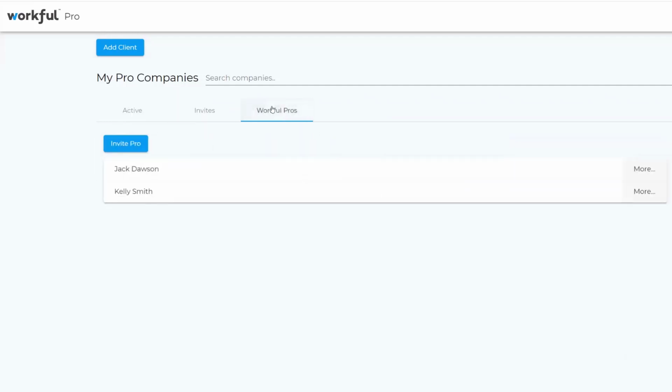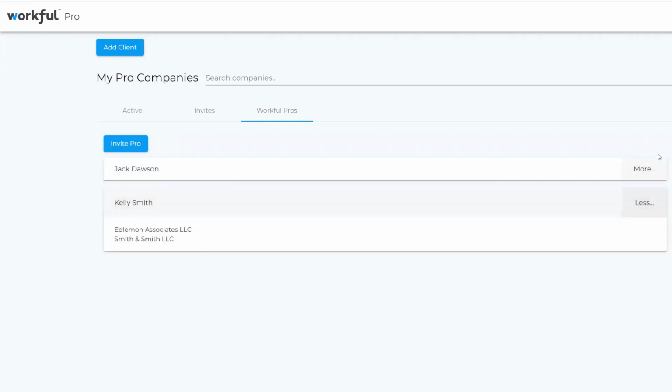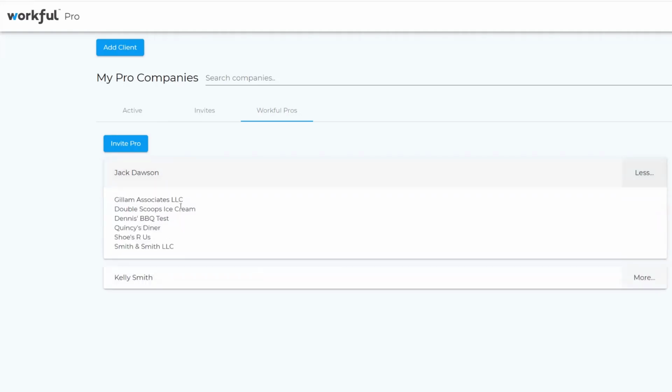The third tab here is your Workful Pros. So this would be, typically, any employees that you have that work for you in your tax office or in your accounting firm, who are going to assist with managing payroll, our clients' payroll accounts. So you can see I've got Jack Dawson and Kelly Smith here, and you'll also notice that each of them only has access to specific companies on my company list. And if you ever had to let one go or one quits or what have you, you can go into these companies and remove access from that person so they wouldn't be able to do anything nefarious.